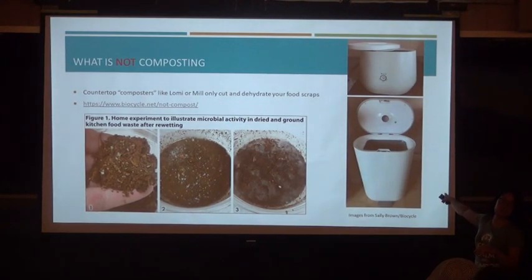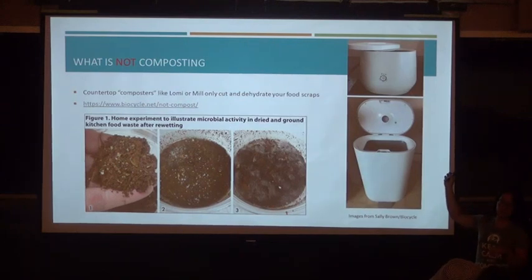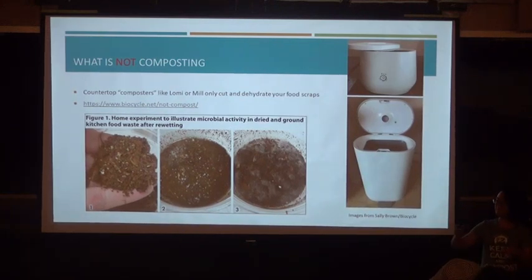So these two pictures are what they look like. The top one is a Loamy and the bottom one is the Mill.